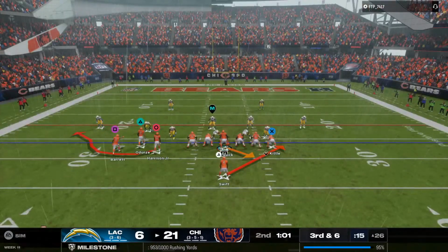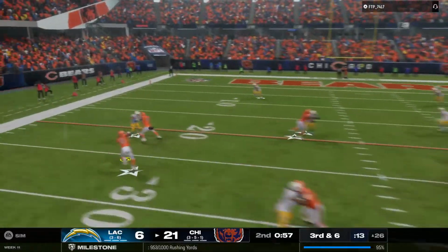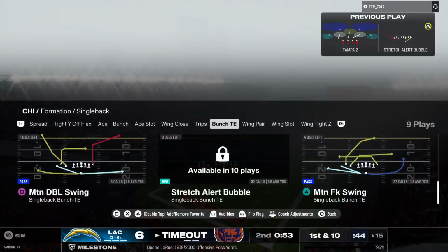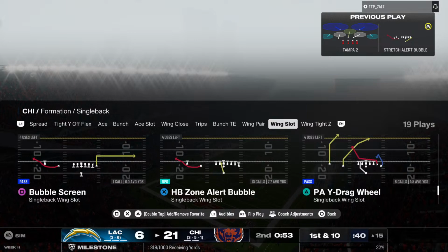Have to get this to the 20. Here's 3rd down. That's to the left side, taken in by Harrison. Remember, he had the touchdown catch the last time they had the football. Here, he's got a 1st down.